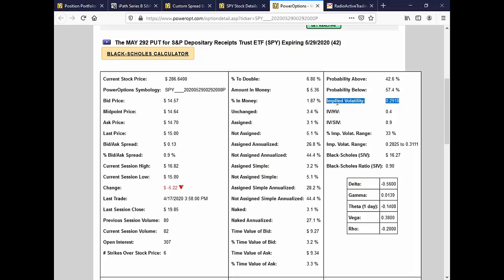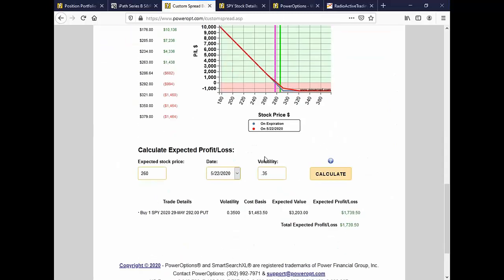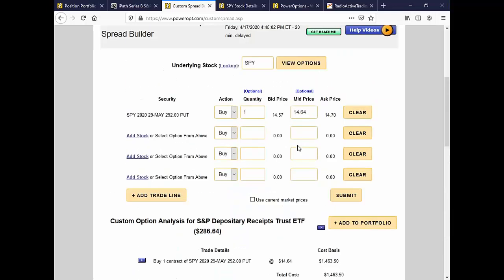If it was the SIV number, you would see the implied volatility right here. And you see here it is pretty much close to what the SIV is anyway in that case, Octavio. So that's how you'd find the volatility, but it's already shown for you once you submit a position down here at the bottom.